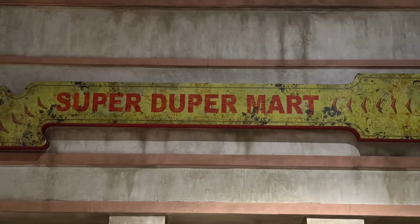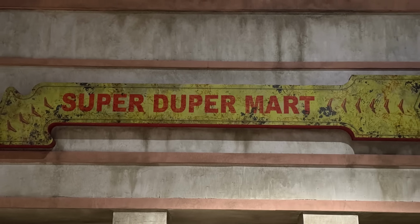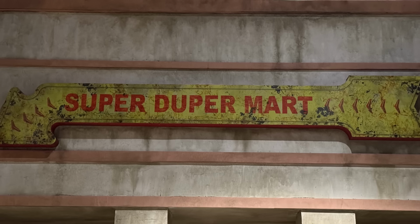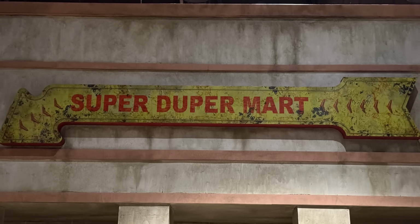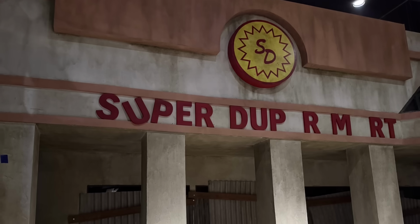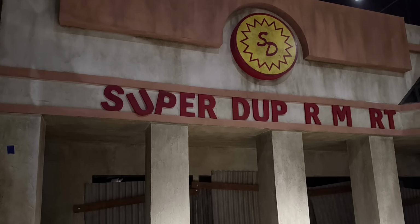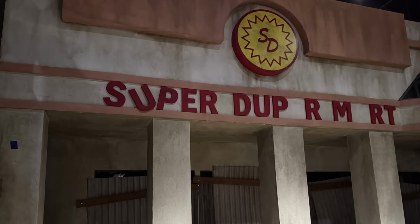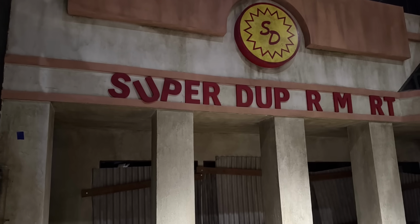My second favorite scene was probably the Super Duper Mart, so outside the shopping mall and then the interior spaces, which is the finale to the haunted house. Really cool details in there, and again, set dressing is going to continue for the next few days. They were installing some stuff throughout the haunted house, some things that I'm not going to talk about. I'm going to keep a secret, but when we did see it, it was pretty spectacular.